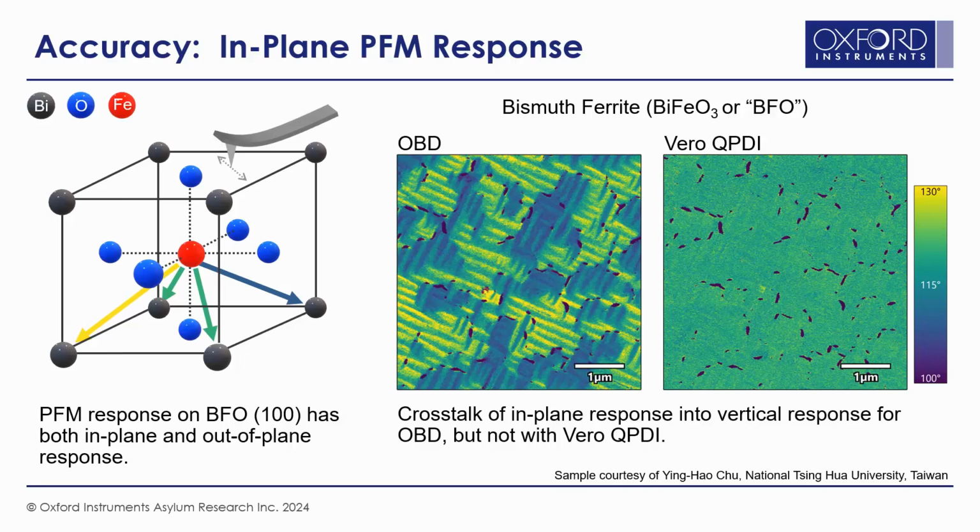bend in this way. It's going to pull the tip sort of away from the base of the cantilever and bend the cantilever. Of course, this is greatly exaggerated, but just to show the point that there will be a deflection change at the cantilever that's not corresponding to any out-of-plane component, but simply due to the lateral component of this vector. All four of these vectors have the same vertical component. Just the lateral vector points in different directions.